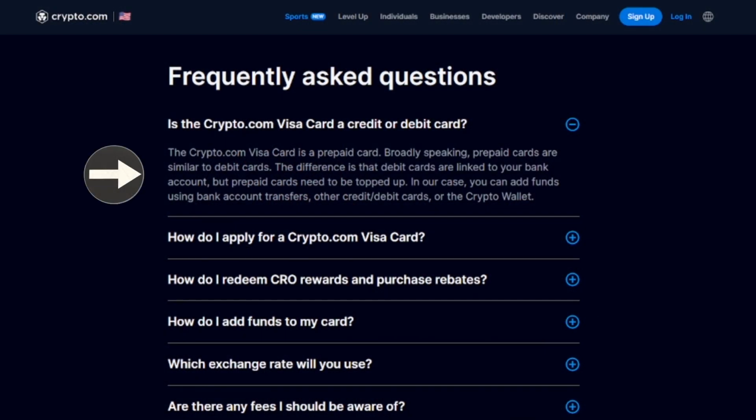Let me start with what these cards actually are. They are a prepaid metal Visa card. I don't know if you guys can hear that, but that's metal to metal, so that is pretty stinking cool. They're essentially similar to a debit card, except debit cards are linked to a bank account. These aren't linked to a bank account. You essentially just top them up.